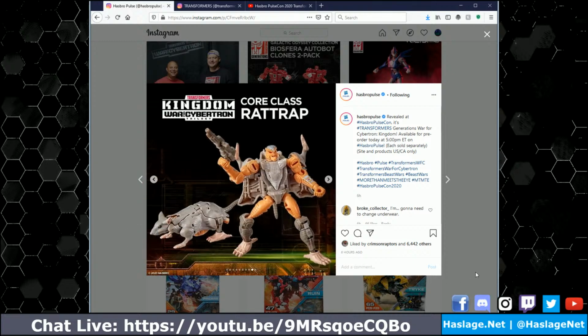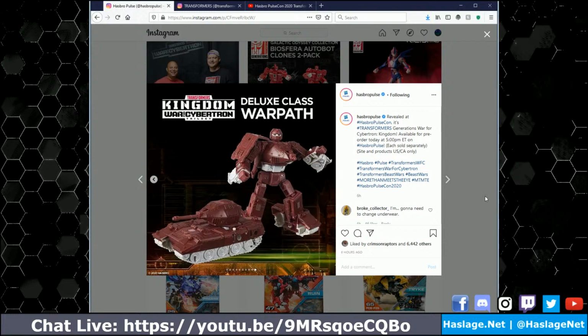Well, I like Rat Trap. I like the fact that he's that size again. I think that's super cool. I feel like if you're one of those people who replaces figures because you only want one representation of each character, I still think the deluxe class Warpath is the way to go. But I do like what they did with this Warpath.